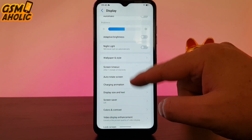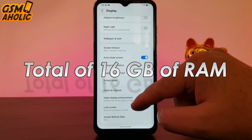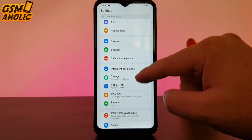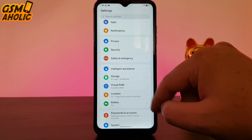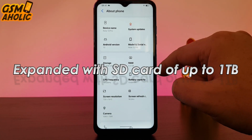Its RAM memory can be virtually expanded with the extra 8GB, so you can get the smartphone with a total of 16GB of RAM, and the difference in performance with the virtual RAM enabled is very noticeable. Its storage, on the other hand, can be further expanded with a microSD card up to 1TB.